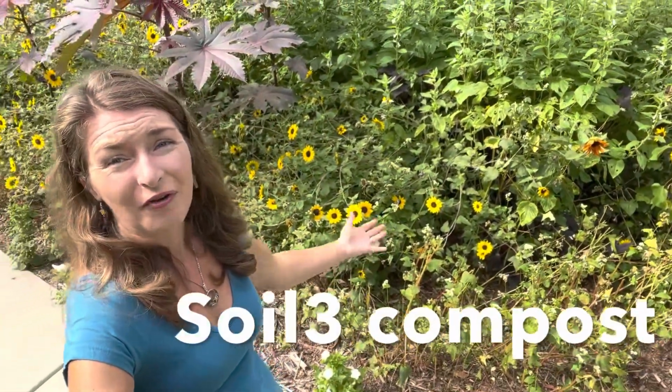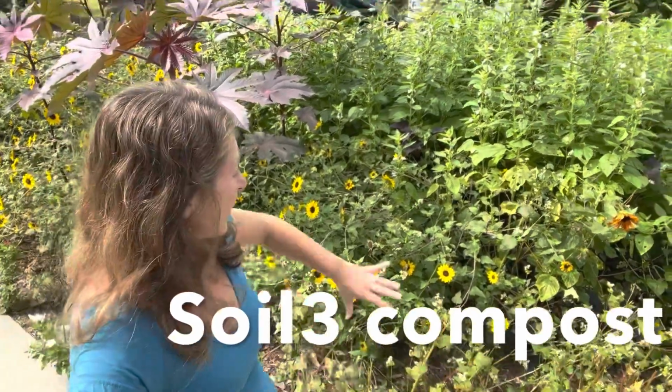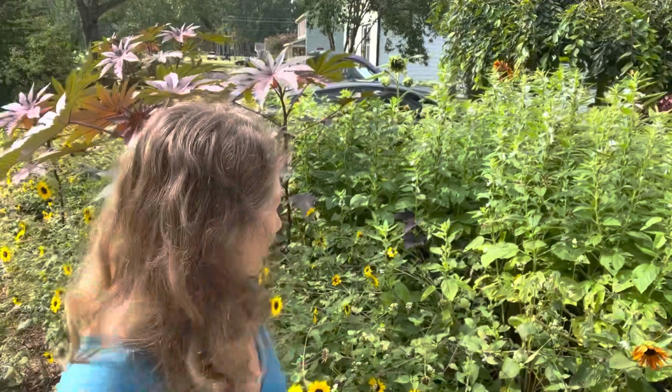In my highly enriched soil, this bed is basically built from soil cube. Everything in here is just kind of supersized, and that's how I like it. I have grown sesame in leaner soils, and it is much shorter and less productive. So I would recommend enriching your soil a bit so that you can make the most of your sesame harvest.